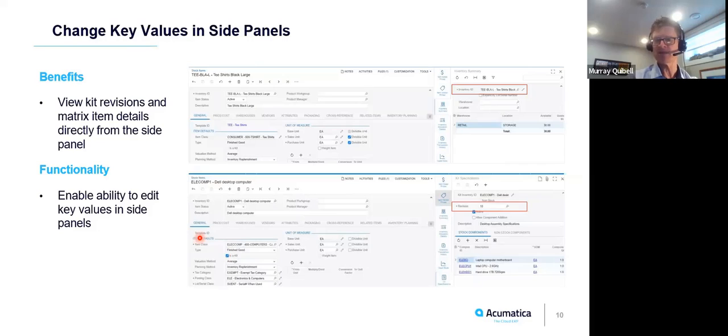Now with this feature, you can actually edit certain key fields in there, and so that enhances the usability. Again, you don't have to click into the other screen. You can just navigate to the side panel and view information. So within here, all these little options are different things you can view, and then you can actually interact with some of the data.